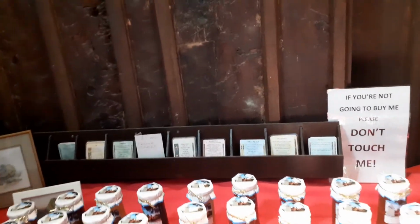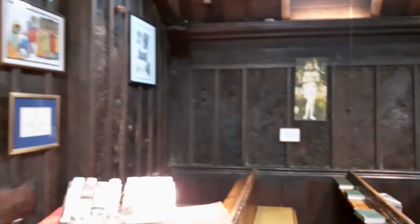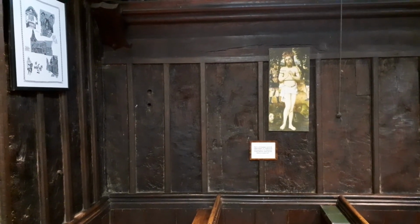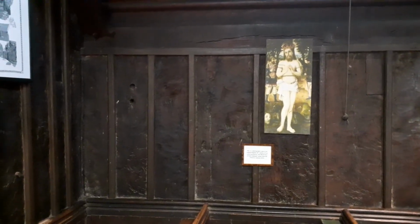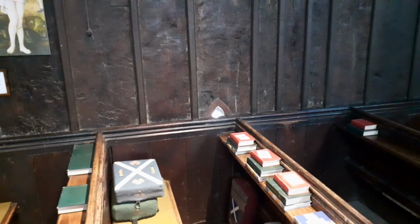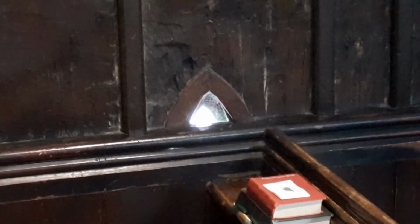If I'm not mistaken, this is some of the original timber. You can see it's all been hand carved. See the tool marks there. I guess originally this would have had a mud floor. You can see the inside of the boards, or the logs they've used, and that's the leper squint, I think they called that. I think I saw online it's debated what the use of it is for. It's interesting, that.